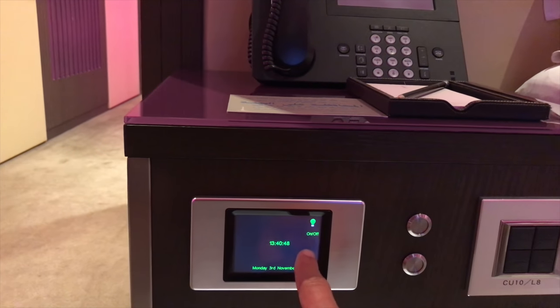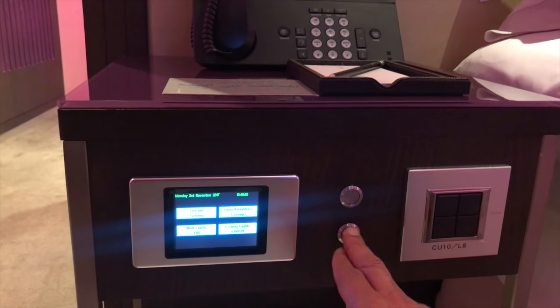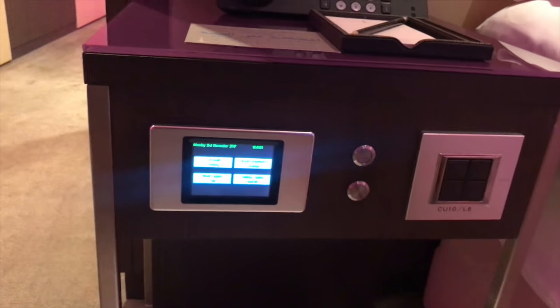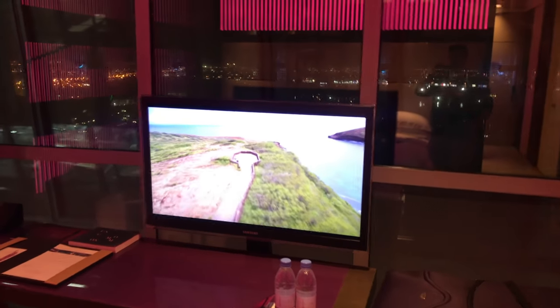And guys, you can do anything here in this thing. You control the entire room. Anything you want. Right here, it's touch screen too. For the lights, colors. Here are the lights on the bottom. Can turn off. It's the bed lights. Everything you need. Love this room. And also, you can watch whatever you want. YouTube, TV, anything you want. And you have this beautiful view outside.